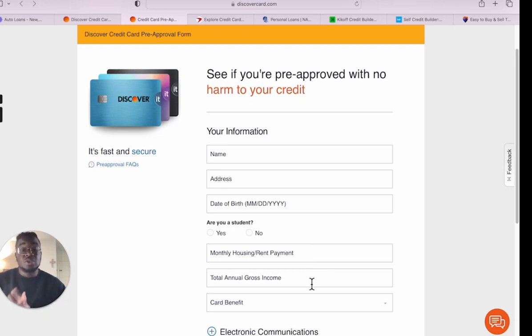Of course, you're going to put your household income. So you're going to combine your household income, whoever lives with you, whatever income you use, combine that. And this is for the people that are new to credit, right? So I want to explain it to you like you're new to credit. You want to combine whoever is in your household. If you live with your mom and dad, you want to combine it. And whatever their income is, you want to put that on the application.